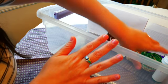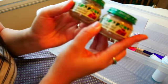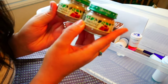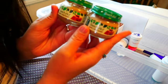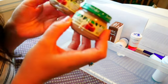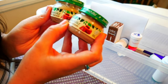So remaining items in here, in addition to the pill pockets, we have 2 little baby food jars. Now these are filled with the beef broth flavor. These can be a little helpful in aiding your dog to consume some food.